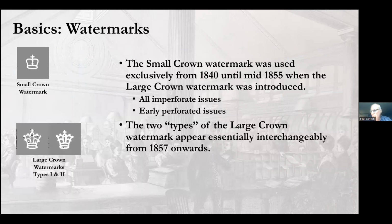There were 2 watermarks used on the paper for these stamps. The penny blacks were printed on paper with small crown watermarks, and that continued in use until the mid-1850s. At the paper making plant, there would be a screen of brass fittings that would be impressed into the wet paper to create the watermarks. The images of the small crown watermarks were apparently created by hand out of brass wire. The large crown watermarks that came later were stamped out of brass, so there's more consistency between the watermark images than there is with the small crowns.